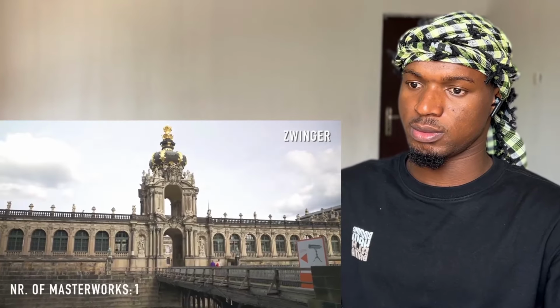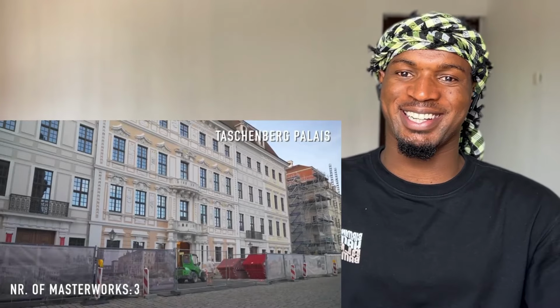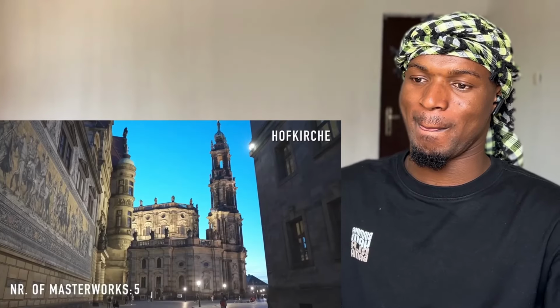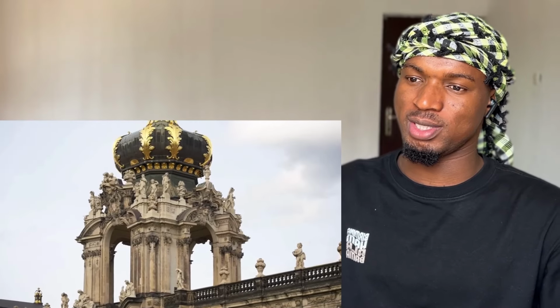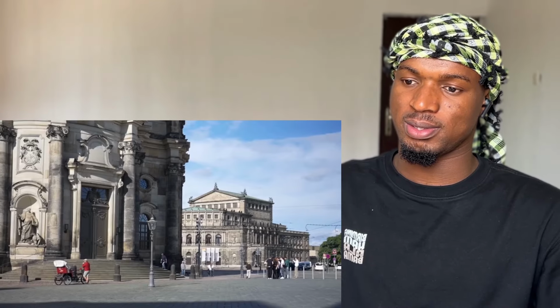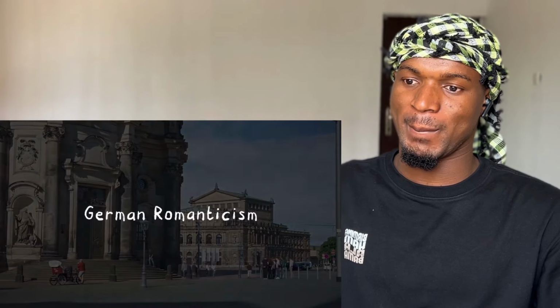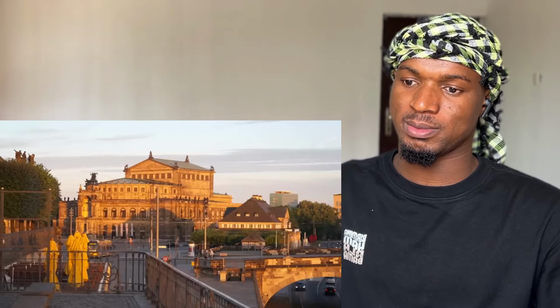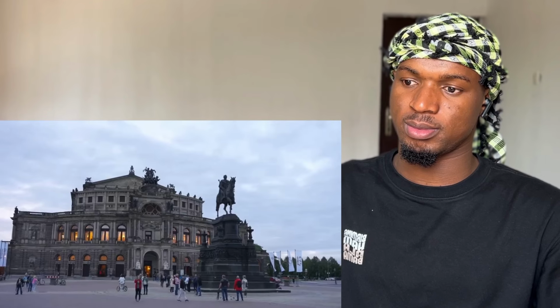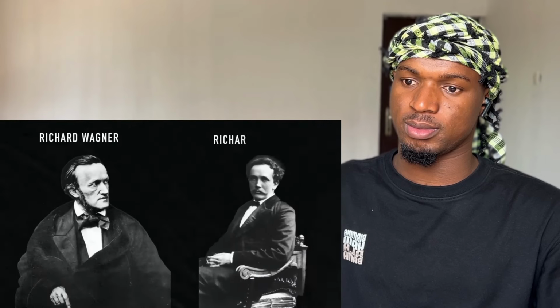Beauty is Dresden's speciality, it seems. There's just so much of it. The Zwinger Royal Palace, the Japanese Palace, the Taschenberg Palais, the city castle, the Hofkirche and of course the Frauenkirche. The kings also collected a wealth of art for all the palaces and for the museums. In the 19th century, the city became the center of German Romanticism, with a number of famous names from that movement working and living here. In that time, the Semper Opera was constructed as well, where Richard Wagner and Richard Strauss premiered their work. But the time of splendor would soon come to an end.